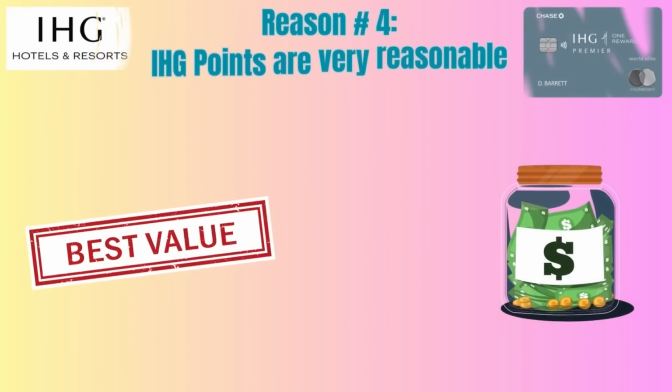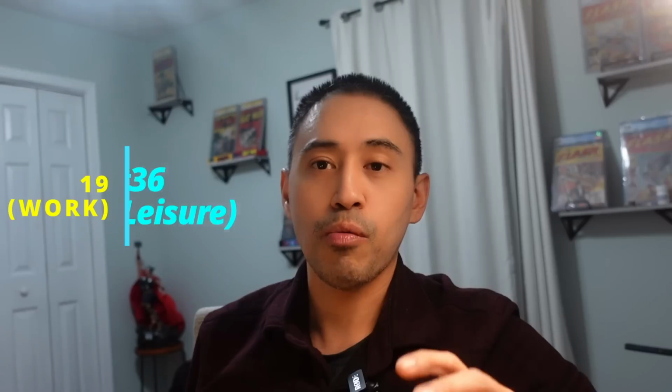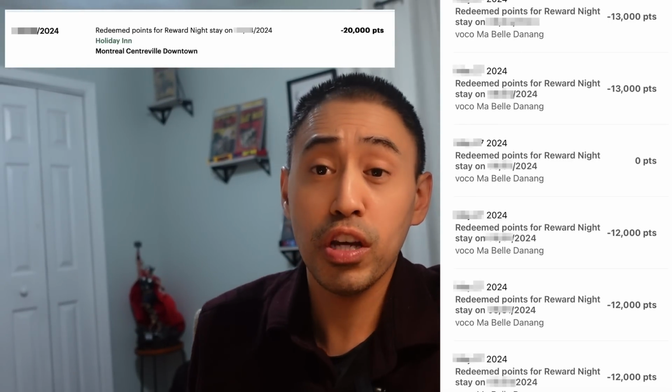And reason number 4: the award points with IHG are very reasonable. In the year 2024, we stayed a total of 55 nights at IHG properties. Please keep in mind, 19 of those nights were work stays, so the other 36 were for leisure. We're going to focus on those 36 leisure nights, as most of them were award nights. In all those stays, the highest point total per night was only 60,000 points at the IHG Boston location. Otherwise, the average was around 20 to 30,000 points easily, as you can get stays in Asia for 10 to 14,000, or around the mid 20 to 30,000 in America or even in Germany.